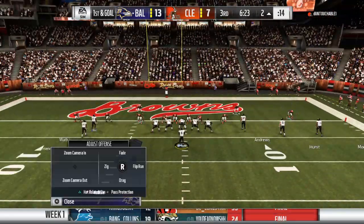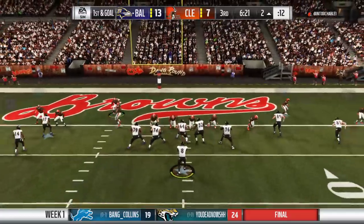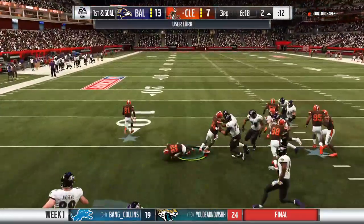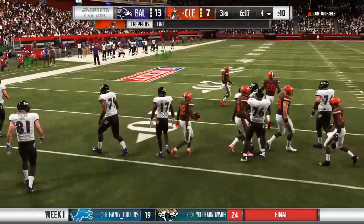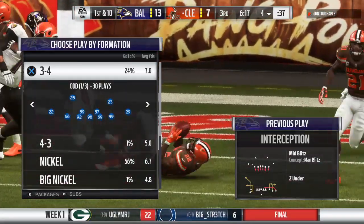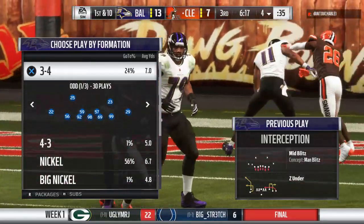They come out 5 wide, 3 of them to the right side. Here's Jackson into heavy traffic, and it's intercepted. Picked up by the Michigan man, Jabril Peppers. And a big turnover there as his guys will get the football back.